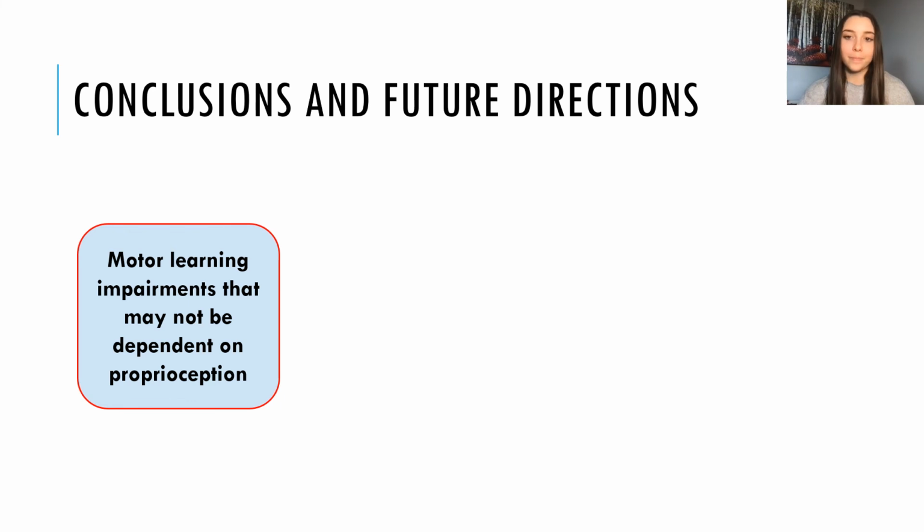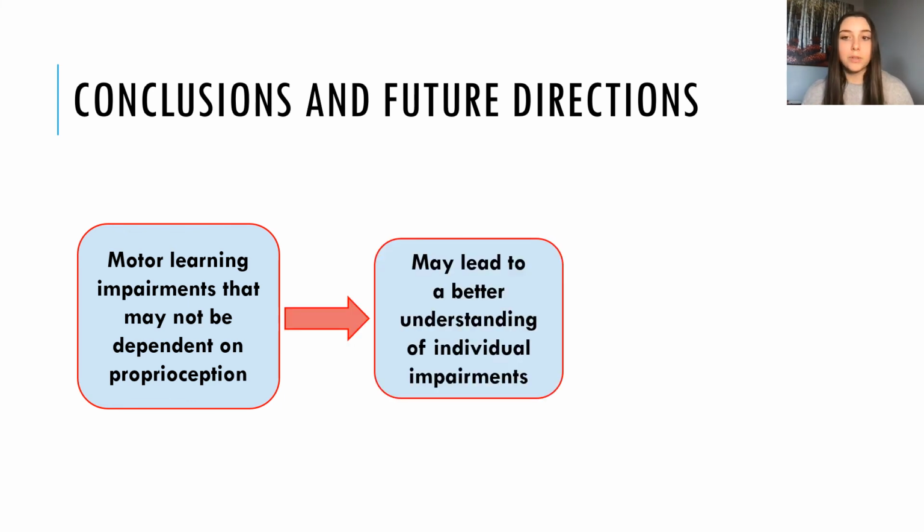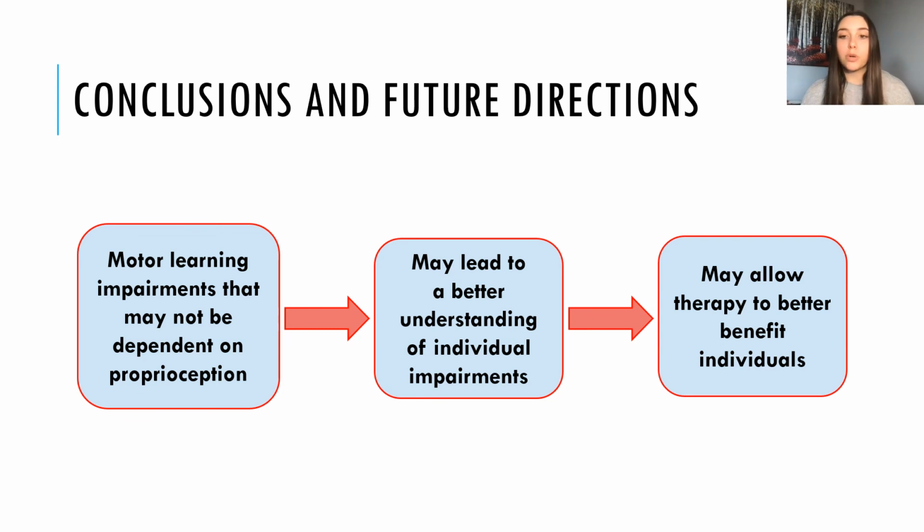Now that we have profiled these types of impairments, we may be able to better understand individual impairments in proprioception and motor learning after stroke. And as we continue to collect more data, the assessment of motor learning impairments may, in the long run, help inform how therapy is planned and delivered to individuals recovering from stroke.